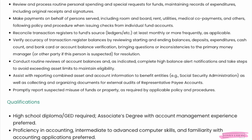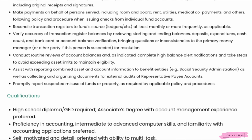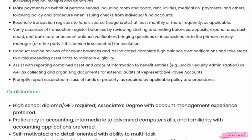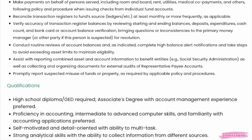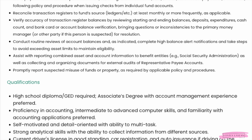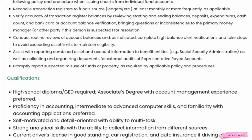You're going to conduct routine reviews of account balances and, as indicated, complete high balance alert notifications and take steps to avoid exceeding asset limits to maintain eligibility. You'll assist with reporting combined asset and account information to benefit entities, so the Social Security Administration, as well as collecting and organizing documents for external audits of representative payee accounts, and properly report suspected misuse of funds or property as required by policy and procedures.